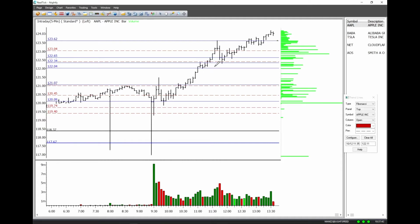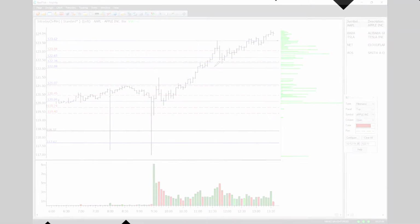Now let's take a look at those scalper setups from this morning. Monday morning, bright and early, BABA, Tesla, everything gapped higher. So we had to do a little bit of re-engineering, if you will, on how we were going to handle those trades.